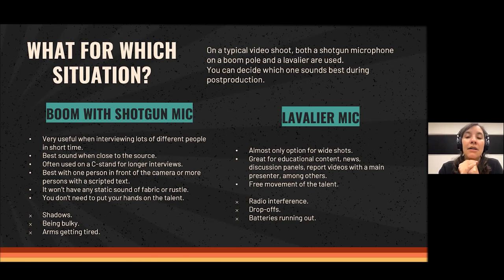Lavalier microphones are almost the only option for very wide shots when there's no chance to hold a boom pole because it would be seen in the frame. So if you still want good audio, go with the lavaliers. They are also a great option for educational content, news discussion panels, report videos with a main presenter, and all these situations that I just told you. For educational videos, they are very good because the person in front of the camera explaining something can move freely in the space in front of the camera and act more freely. And if the environment has controlled noise, then it's also a great option.